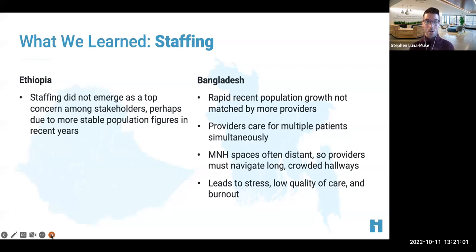And so we are working with the ministry to put together a plan for how to increase staffing ratios so that if and when the facilities are rebuilt or reconstructed, they can be staffed appropriately to deliver quality care.